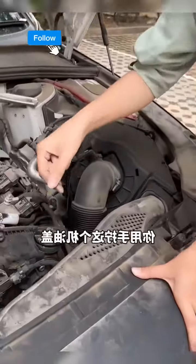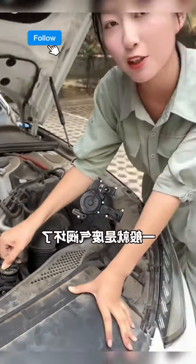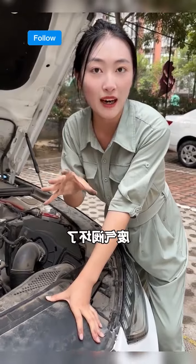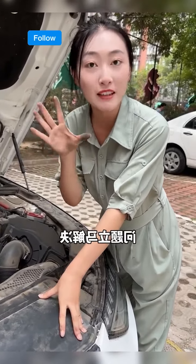First, after starting the car, if you feel strong suction when opening the oil cap, it's likely a bad exhaust valve. This can cause the engine to burn oil. Just replace the exhaust valve and the problem's solved.